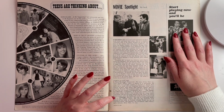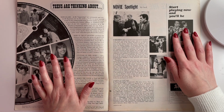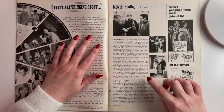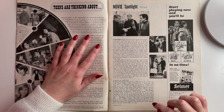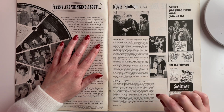And then it mentions a few movies that are coming up in January of 1967. Is Paris Burning from Paramount? The Shameless Old Lady from Continental, and Penelope from MGM.